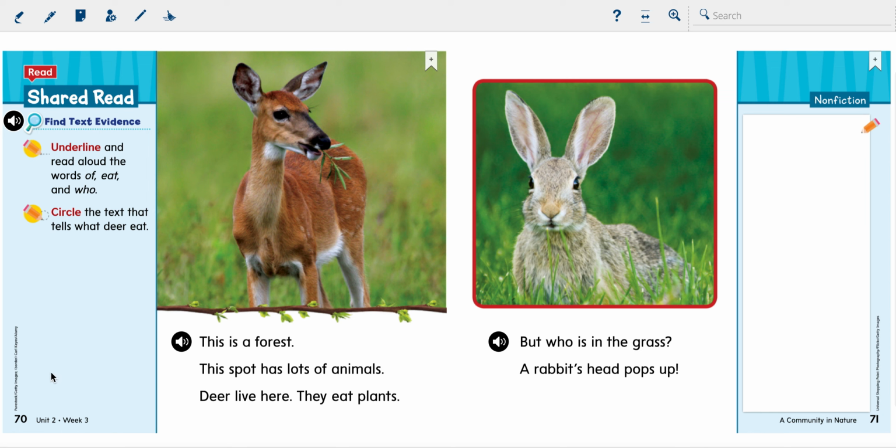Alright, so we're going to the next page. We're on page 70. So what we're going to do first is, let's read. And if you want to echo along with me, that's fine, but make sure that you do a whisper echo. Alright, so that way we don't accidentally disrupt anyone else in the room. So a whisper echo will sound like this when you're echoing with me. Okay? So just a whisper.